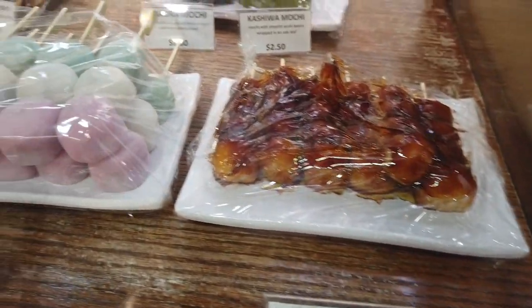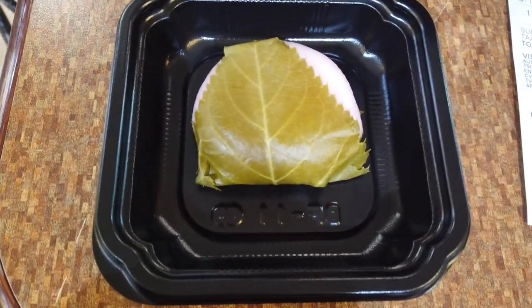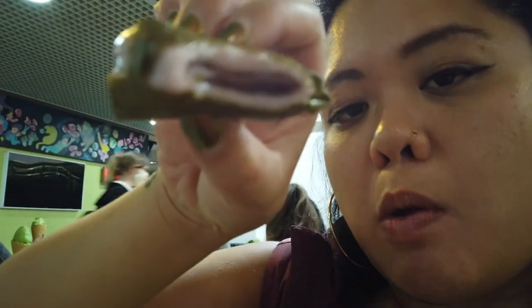It is a stand that has some sweet treats. They also have some food there, but what I ordered was the sakura mochi, and sakura mochi is a rice cake with red bean paste, and it is wrapped in a pickled cherry blossom leaf. Mm. A perfect amount of sweetness. A leaf, but just a little bit salty. I really enjoy it with the red bean, or the bean inside. I don't know if it's red bean or not, but. It has a really nice crunch to it. The leaf works really well with the mochi consistency.